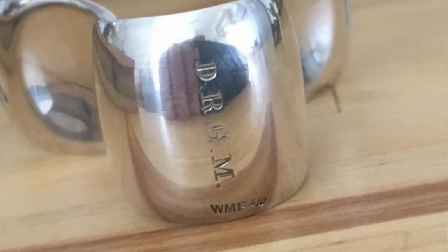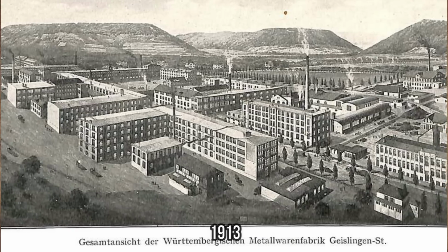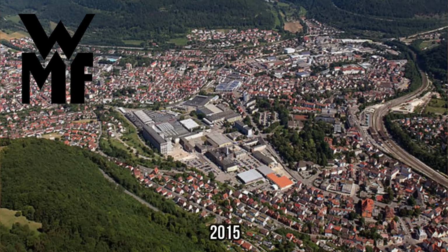This item was manufactured by Württemberg Metal Factory. The factory was created in 1880 in the small town of Geislingen on the River Steig, and this company is still active nowadays.